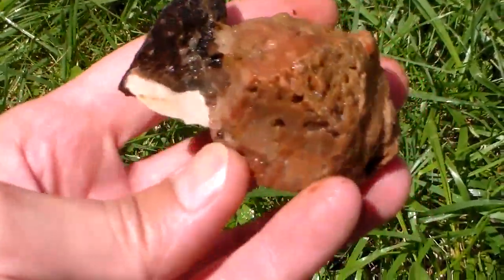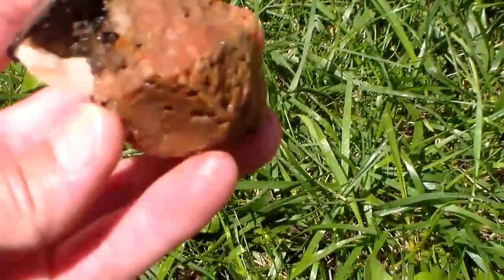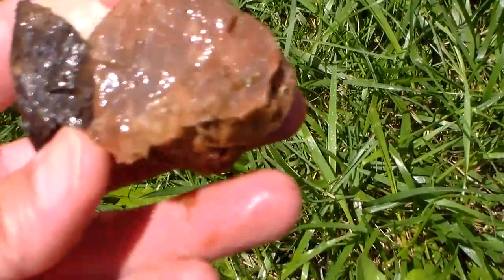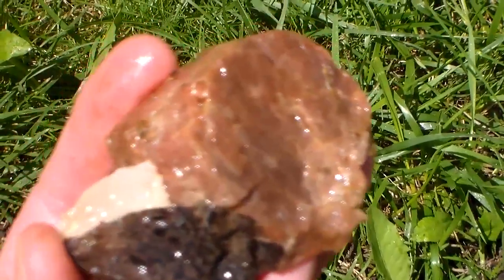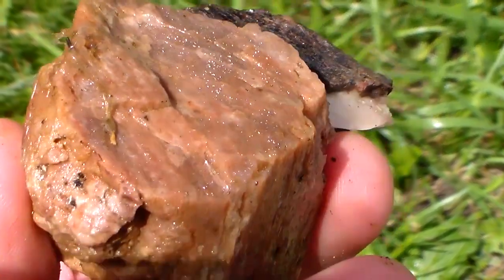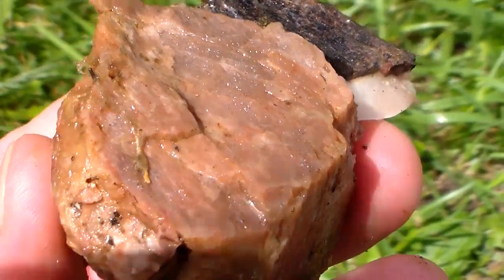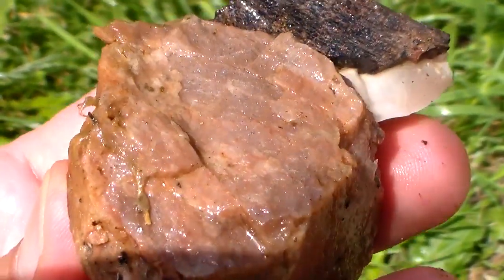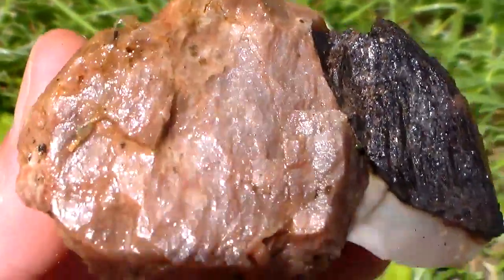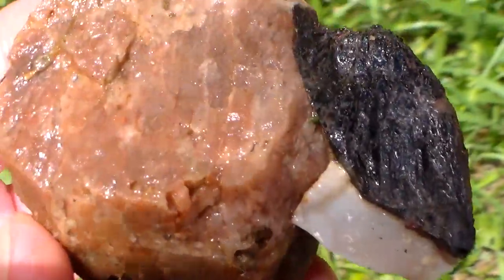This one's actually kind of neat because it's got titanite and what looks just like feldspar orthoclase, what you can see on the bottom. You can see that Pinfire right on that one angle. And I'm going to try and get some photo images of this.